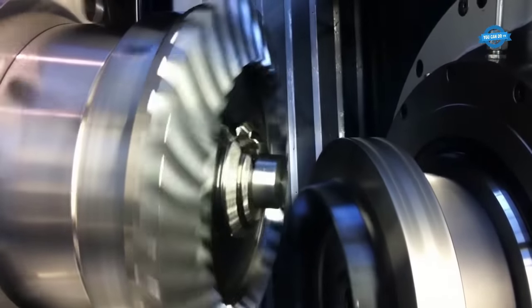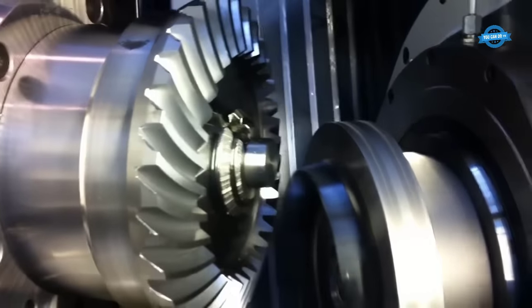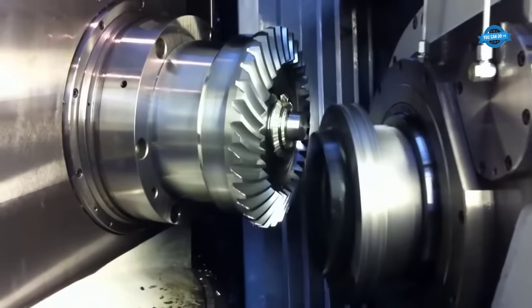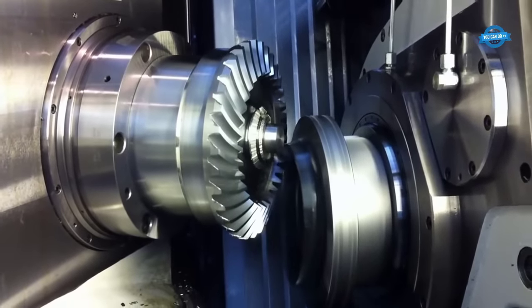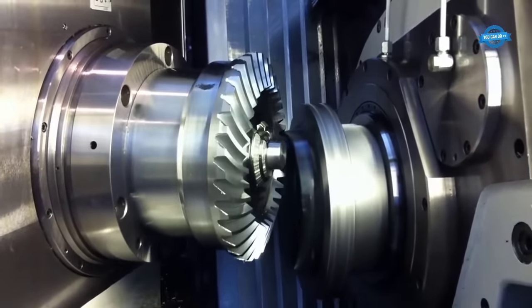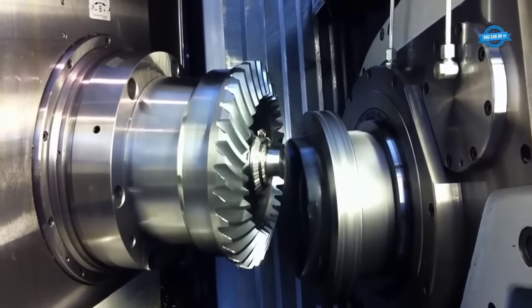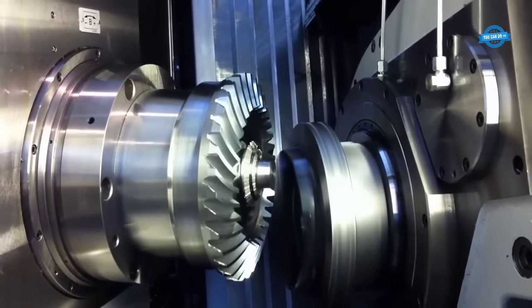SPM Gears uses the Klingelberg C29 machine to cut bevel gears with M5.5 module and 22 teeth. This is a common gear configuration that is used in a variety of applications, including automotive transmissions and industrial machinery. The use of the Klingelberg C29 machine ensures that the gears they produce are of the highest quality and precision.